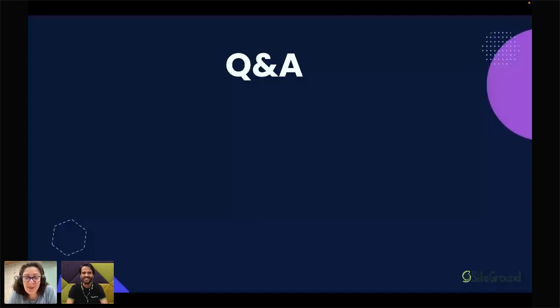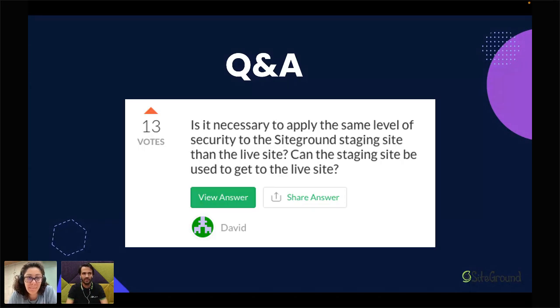Yes. Okay. So the next question is a very interesting one as well. Is it necessary to apply the same level of security to the SiteGround staging site as the live site? Can the staging site be used to get to the live site? That's a very good question, by the way. So staging websites are potentially a backdoor for attackers. The first and most important and successful strategy is to not leave your staging websites publicly available, because 99% of the time that's not needed.